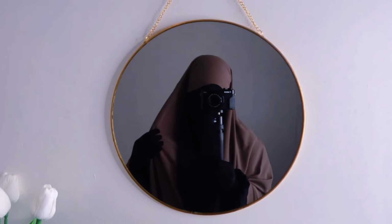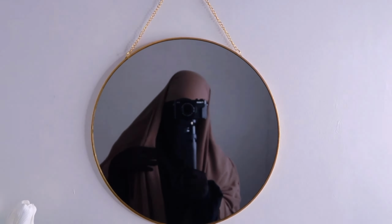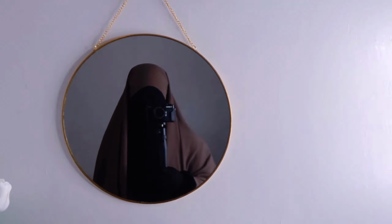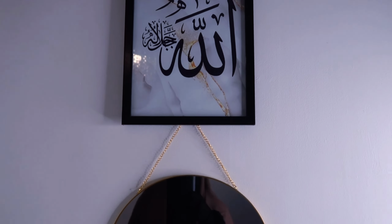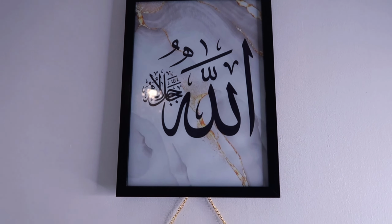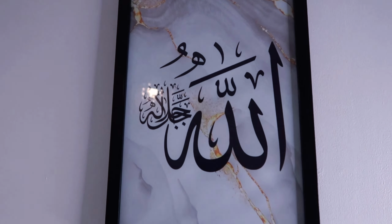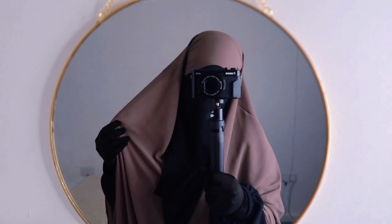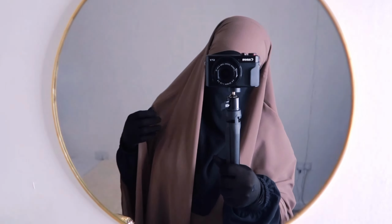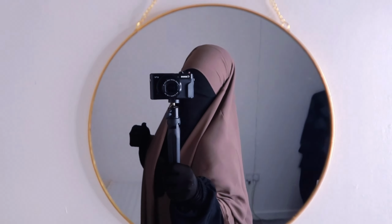So I'm finally finished getting ready, finished praying my salah, and I'm feeling so beautiful. Look, Allah's beautiful name. Allahu Akbar. So beautiful. Got it from AliExpress. It was so cheap as well. This is my outfit for the day. Mashallah.